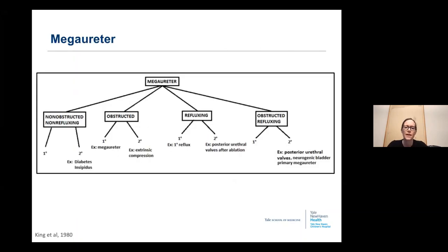Moving on to megaureters, there are four types of megaureters: a non-obstructed, non-refluxing megaureter, an obstructed megaureter, a refluxing megaureter, and obstructed refluxing. When we think of the term megaureter, most people think of a primary obstructing megaureter. There are secondary causes of each of these, and we'll be focusing the rest of this discussion on the primary obstructing megaureter. A refluxing megaureter you would treat with reflux.